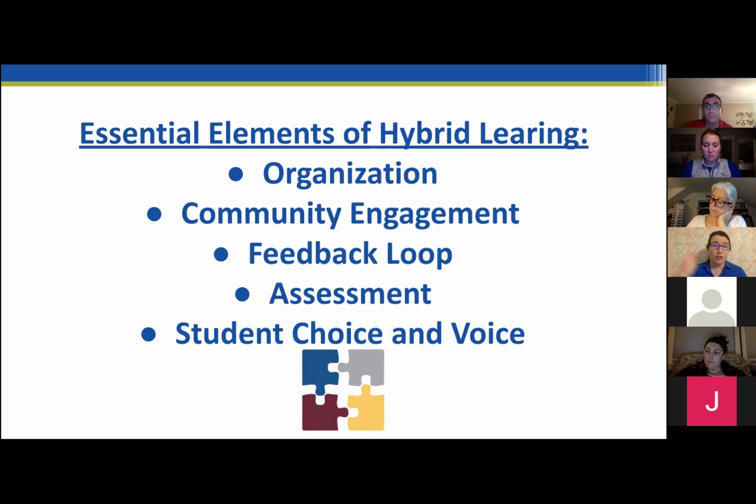Creating a feedback loop. I've said it before, the more that we can give feedback to students and get feedback from students, the better off we're going to be. We're going to talk a little bit about assessment and how assessment can look in this hybrid situation. And finally, a bit on student choice and voice.